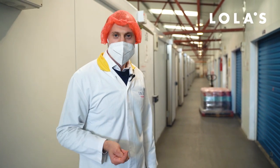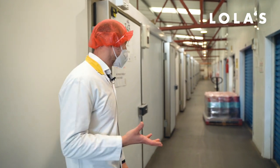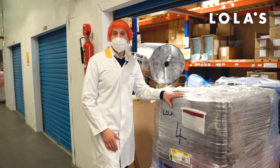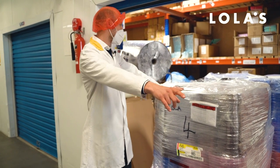Well, we promised you a behind the scenes tour and this is one. So let's go and have a look at where we keep all our packaging. We've got loads of different cupcakes and cakes, and all of those have different packaging requirements. So let me show you where we keep some of it. These are some of our cake boards. We get cake boards by the pallet because we go through that many of them. You can see there's a pallet there, there's a pallet here.